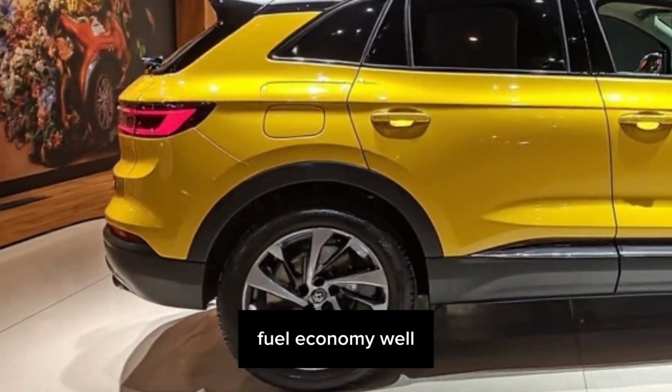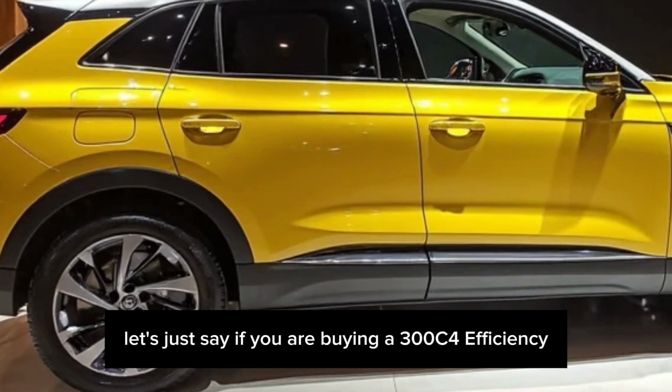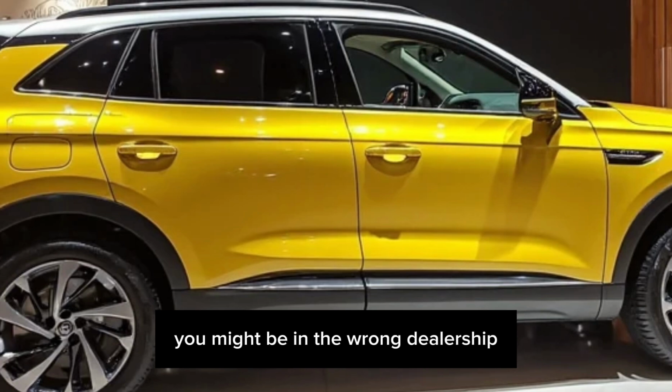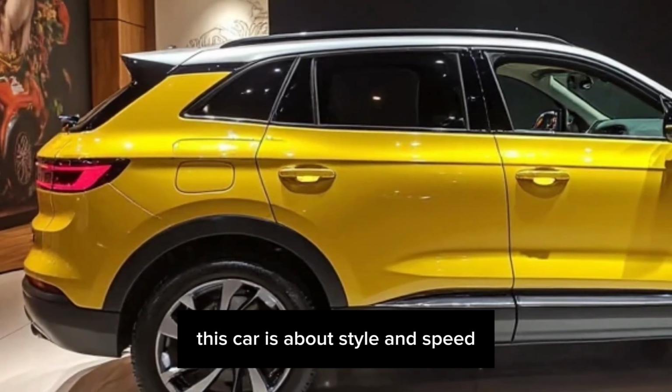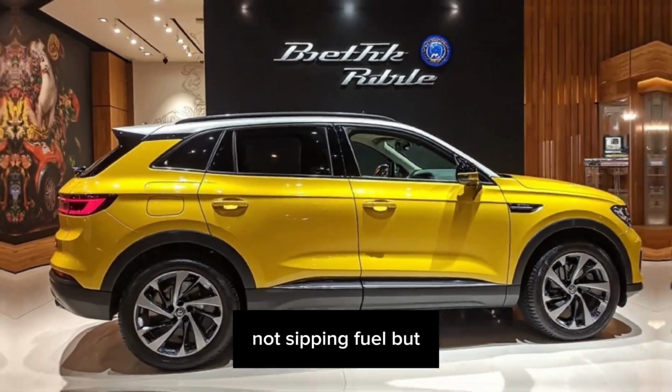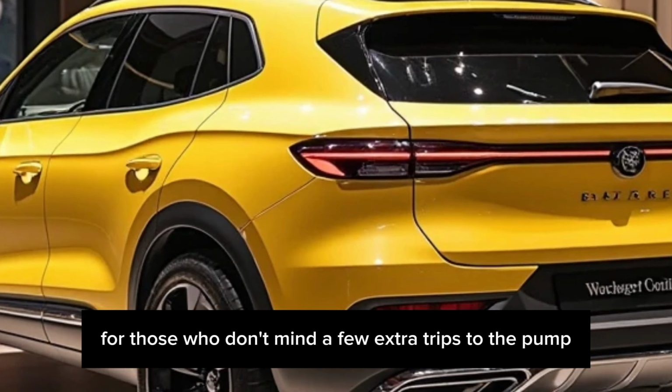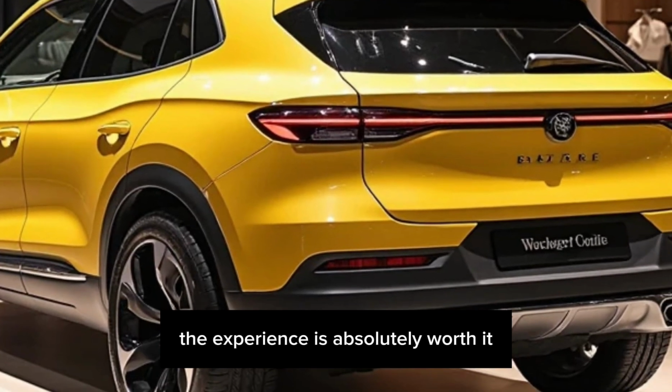Fuel economy? Well, let's just say, if you're buying a 300C for efficiency, you might be in the wrong dealership. This car is about style and speed, not sipping fuel. But for those who don't mind a few extra trips to the pump, the experience is absolutely worth it.